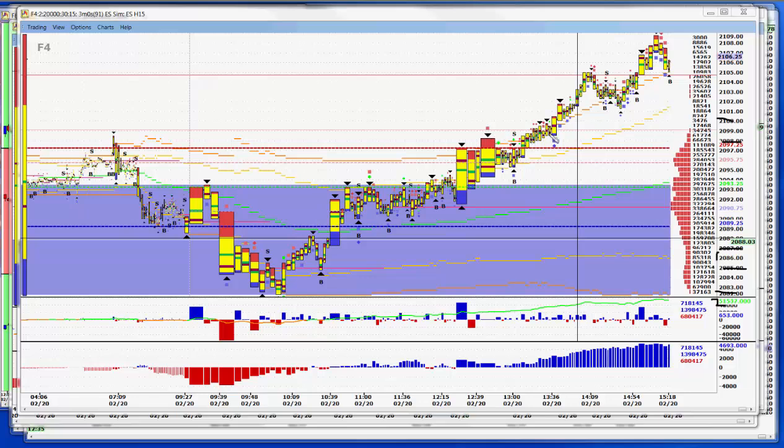Selling failure at 98 to right in here. There is no trade right there. Then we blow right through it. This is a trade off of a lower high for a scratch loss. Another buy right here. So the squeeze is on.